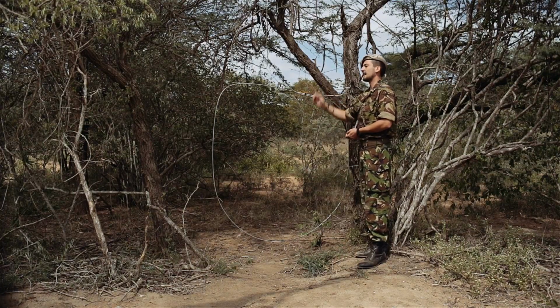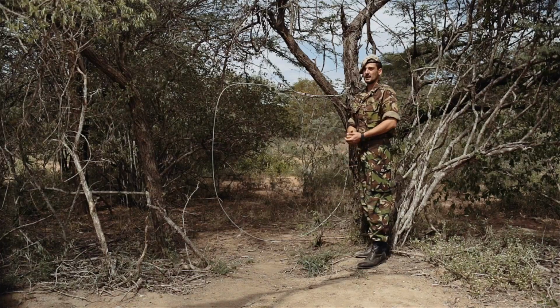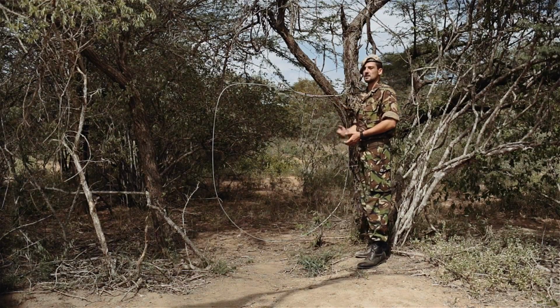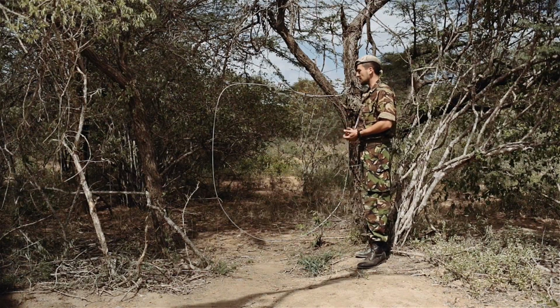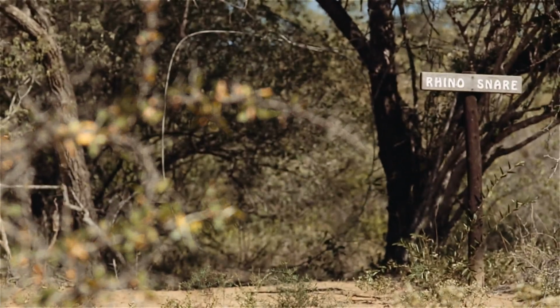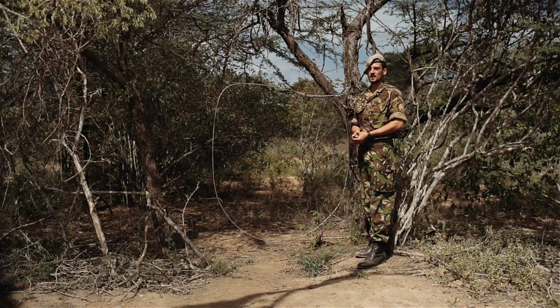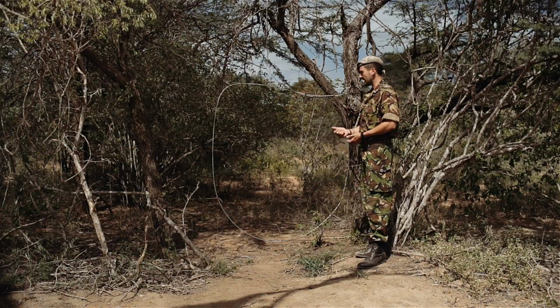So what we'll do is we'll deactivate the snare, let it lie on the ground so it can't catch any animals, and set a nice, proper, laid and rehearsed ambush. When these poachers come to check on that animal, obviously they want to see every other day if the animal has been caught or not. The second they arrive, ambush is sprung, poachers are caught, taken away, straight to jail, and the rhino gets to live another day.